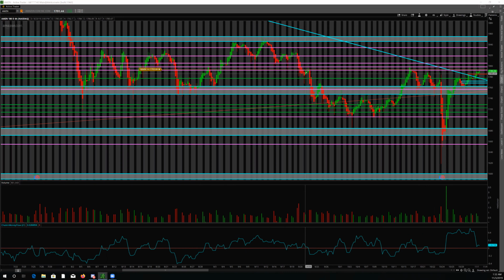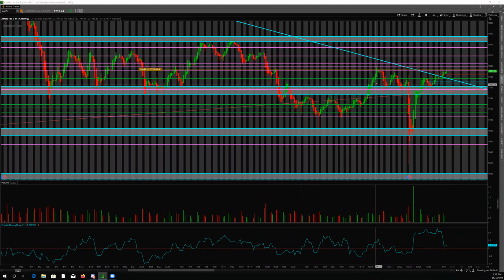Since, I would say, September 20th or so, each time we've been in this area, we've just pushed down and down, went back to it and down, approached it, down, tried again, down. Now we're here again, and can we get through this 1805?